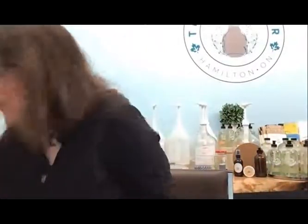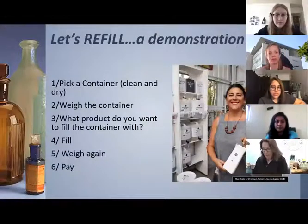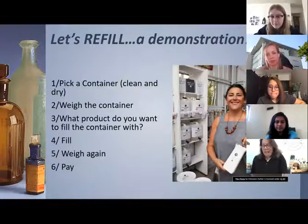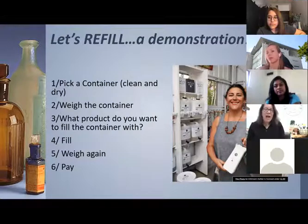So that's an example of a demonstration of how you would fill up a container or a jar or whatever. It just all depends on how creative people can be. I want to add a couple points here.